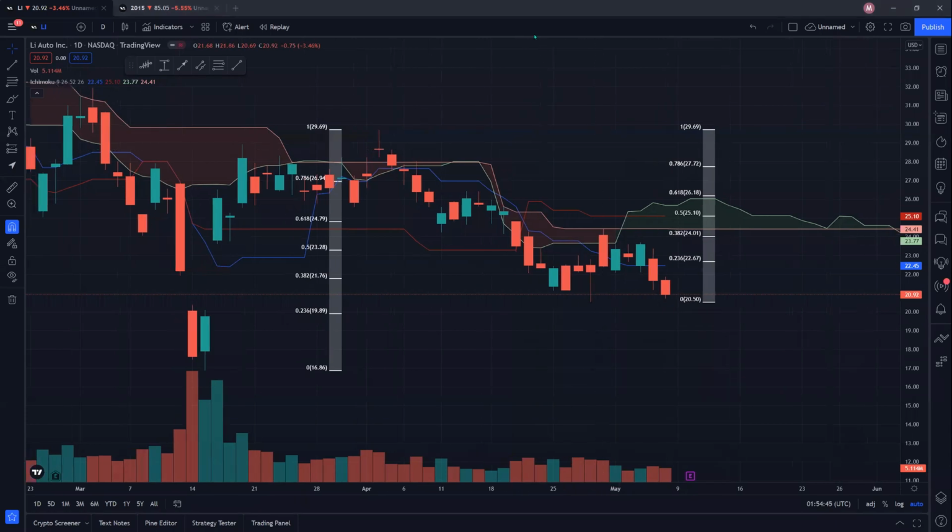So Li Auto had quite a good rally from a low of 16.86 to a high of 29.69 before pulling back. Looking at the Fibonacci retracements of the pullback, this 61.8% at 24.79 seems to act as a pretty temporary support before we drifted down further to this low of 38.2%. You can see that the bears were pretty strong, and we even managed to break down this 21.76 on a couple of occasions. Thereafter, we went back to retest the high of around $24.